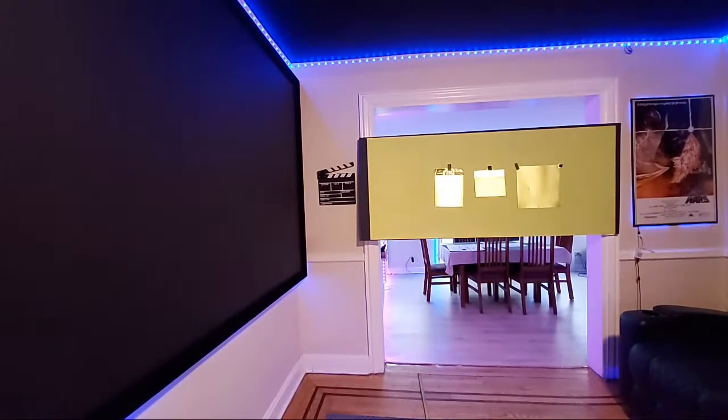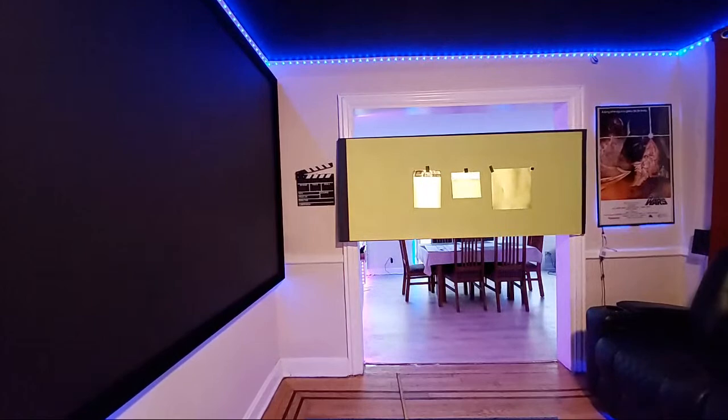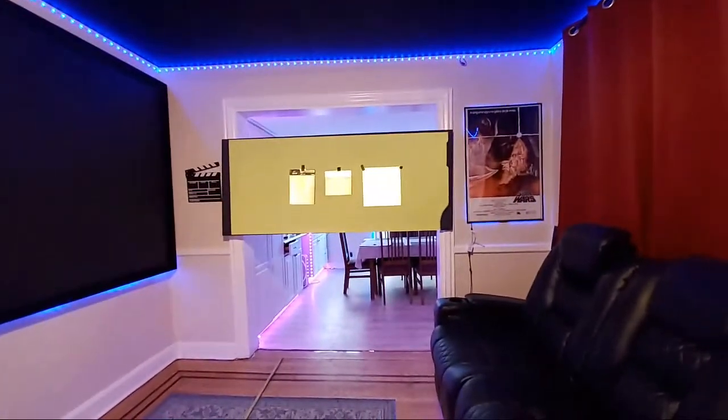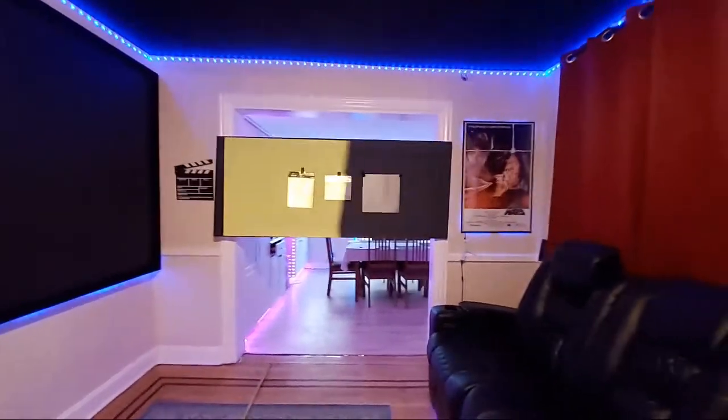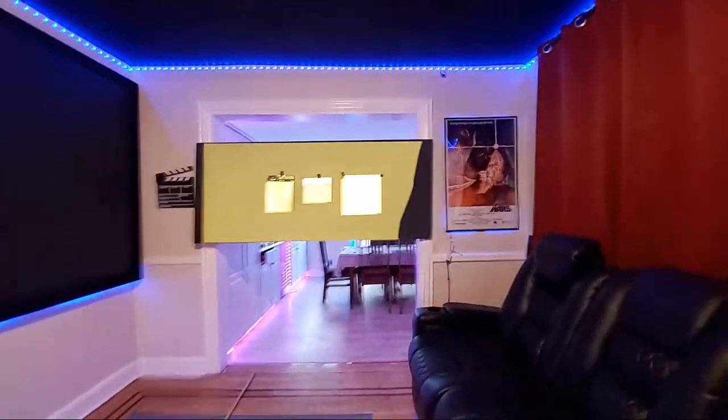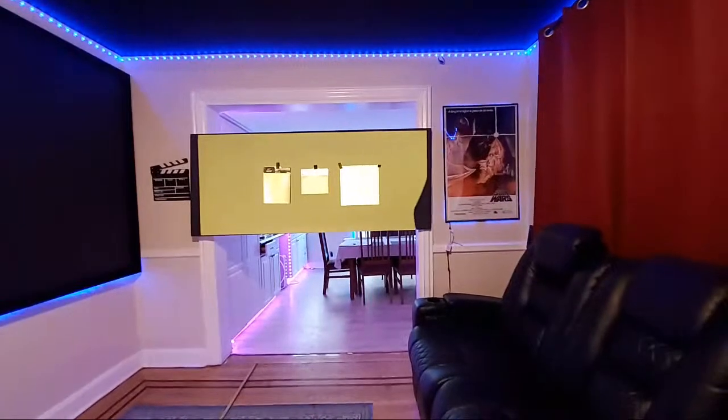Now see how here it looks orange, and if I move over here, it looks like it's white. I told you, narrow viewing cone is crazy. So right here, it looks better, orange here. But if I move over here, there you go. See? There you go.